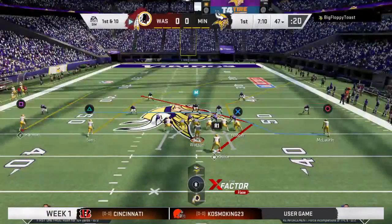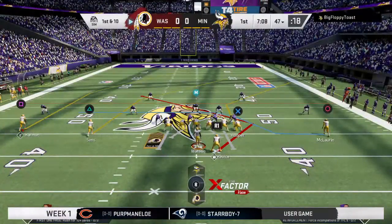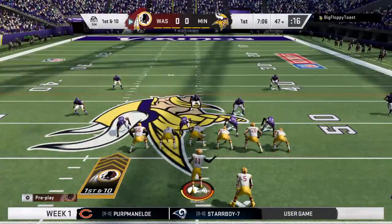Reset. 19. Check right 54. Right 54. Watch the pass.